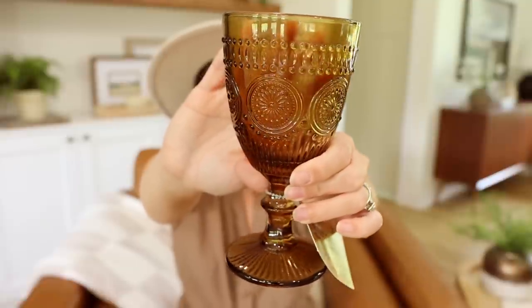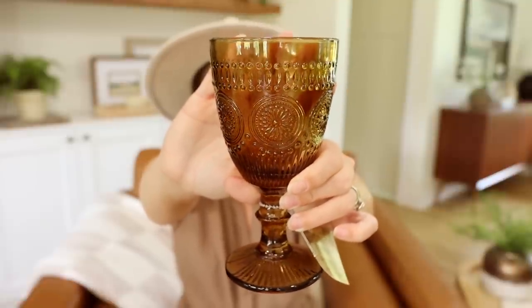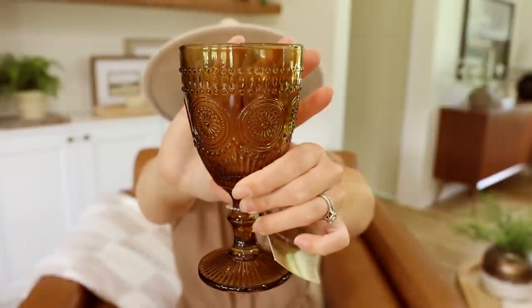So I love those. And then my favorite part are these goblet cups. So here they are. It's this beautiful brownish amber color. These were $8.99 originally, but I feel like these are gorgeous. I love the color. They definitely give a vintage vibe. And I have so many tablescapes saved on Pinterest that I'm excited to recreate. I love to use these. I've washed them in the dishwasher and they've held up great, but I love this darker color for fall.